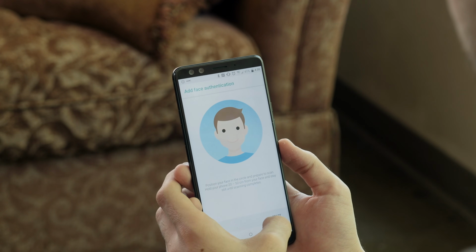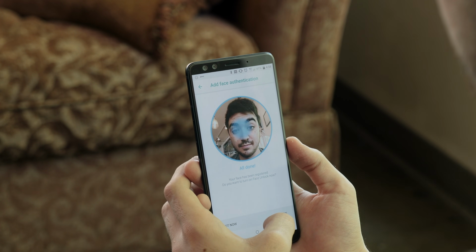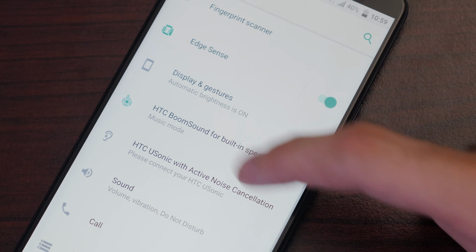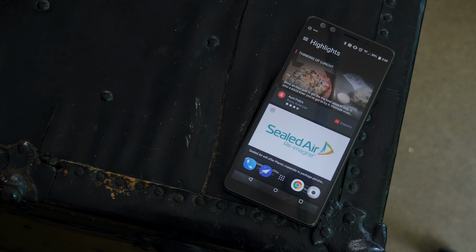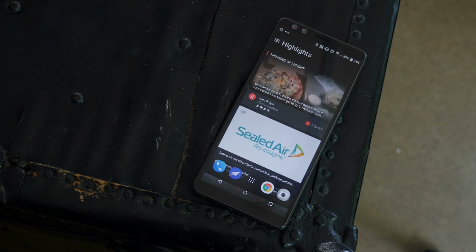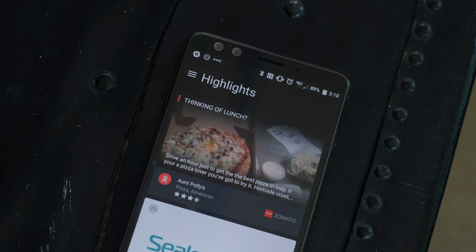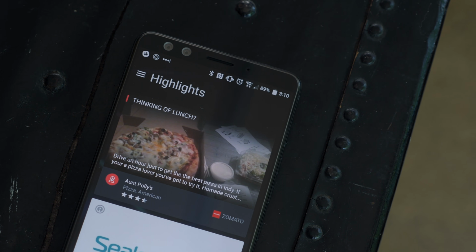That doesn't mean there aren't still a few custom settings added though, including a quick and easy to set up face unlock that works great as an alternative to the fingerprint sensor, as well as music and theater toggles for the excellent Boom Sound speakers. HTC Blink Feed still sits to the left of the home screens rather than Google Now, for better or worse, but as always, you can just disable it if you don't like it, and the software is so clean that with the right third-party launcher, you could almost forget that you're not using a Pixel.